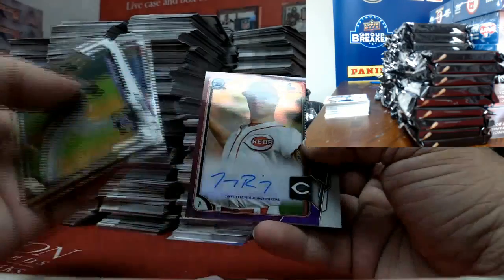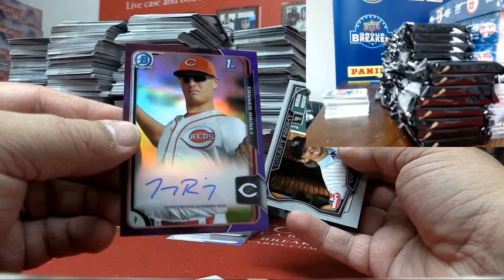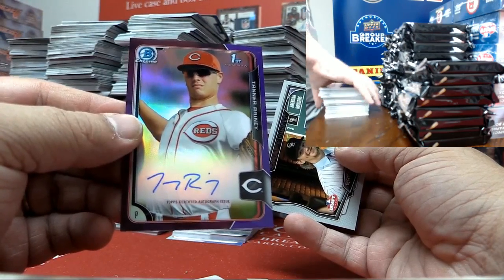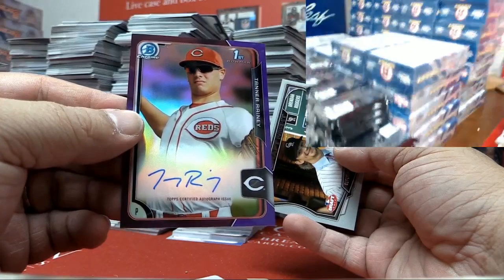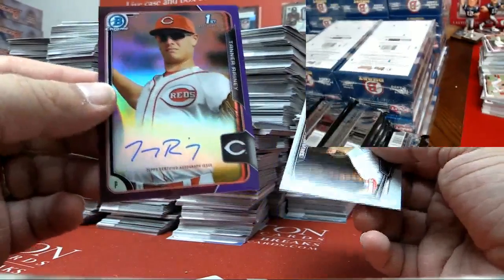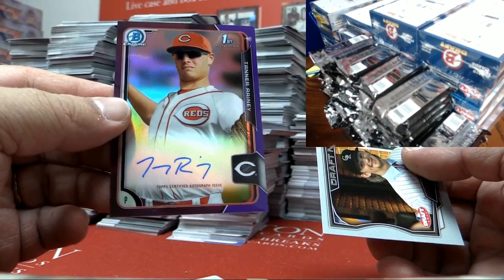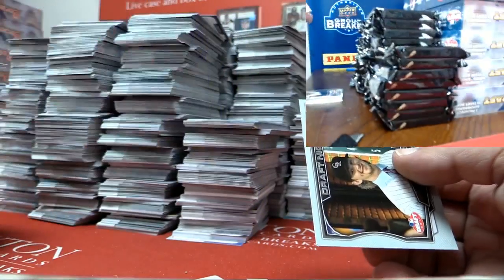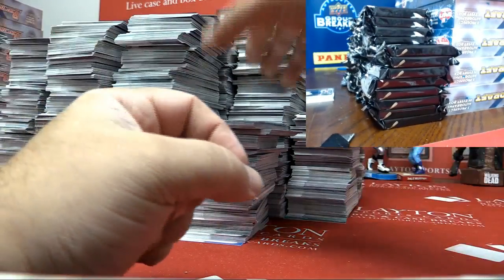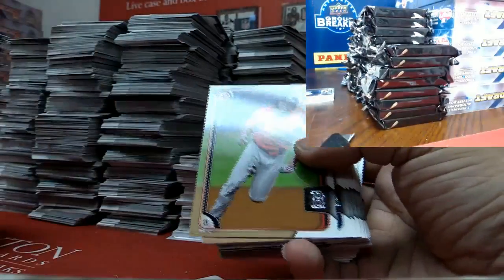Purple auto. There we go. Tanner Rainey. We're at the Tanner Rainey spot. How far in are we? I have no clue. Not even close. Can't even gauge it, really. We still have a ton of boxes sitting there. Bradley can show you how much, besides the piles. Yeah, we got a ways to go. Long ways to go. We're going to have a lunch break, dinner break, secondsies, second breakfast, third supper.